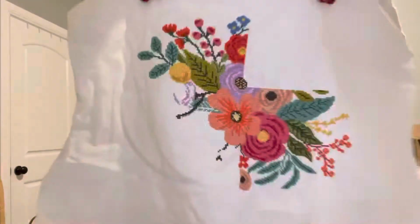And then since I haven't been working on a lot because I've been working on Bordeaux, I guess I will just kind of refresh your memory while at the same time showing what I've worked on in between sessions of working on Bordeaux. So first, let's start with what is right in front of me, which is Garden Party. Garden Party I bought on Etsy from 2x2 Stitch Art. And it is looking beautiful.